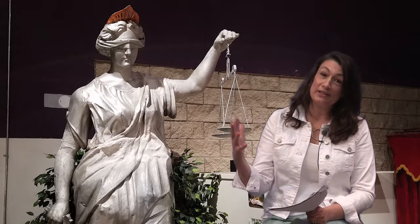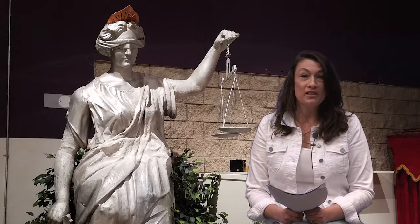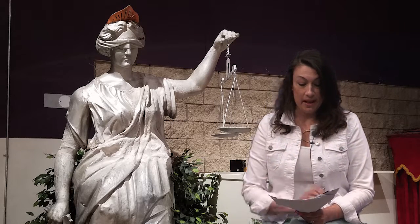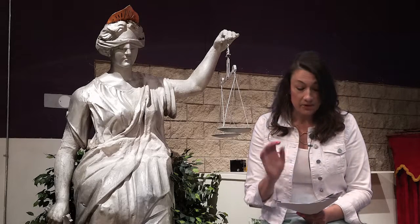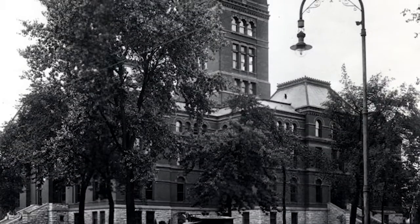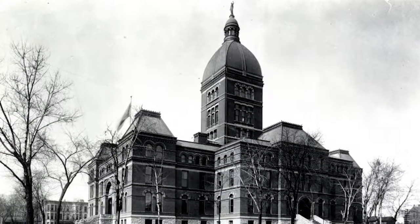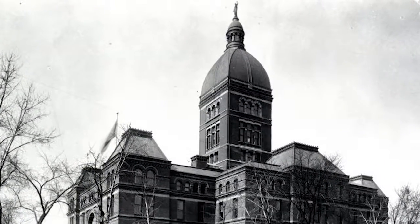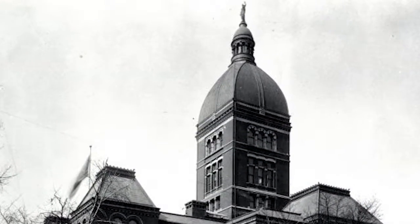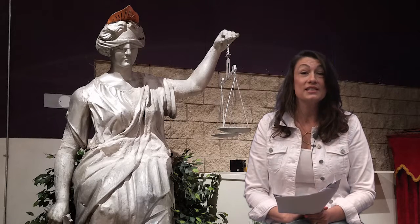So a little bit more about Lady Justice's history. The statue itself, like I said, she was on top of the state capitol, and it was the second Minnesota State Capitol building, which was used from 1883 to 1905. And she was at the very tippy top of this wonderful dome that was created on the Capitol building. And we have a picture here that we can show you of her majestic height up there on top of the big dome. And she was the centerpiece of the state capitol up until 1937.